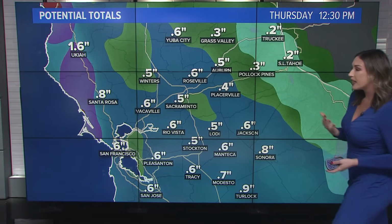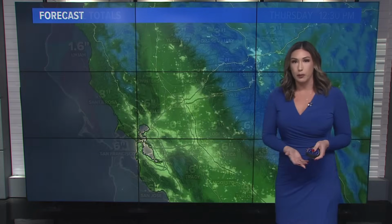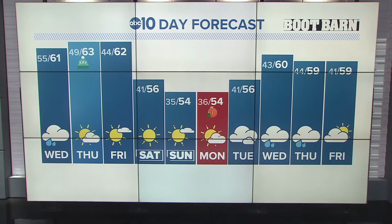Now, rain totals in the next 24 hours could get as high as another 1/2 inch, kind of depending on whether or not we get stronger downpours with the showers that'll be moving in. Foothills are still going to remain rather warm in the low 60s out there, and overnight lows upper 40s, low 50s. Over the next 10 days, we're going to start seeing temperatures dropping off in the mid 50s, cold overnight lows in the 30s for Christmas morning, and we're looking at more rain in the forecast for next week.